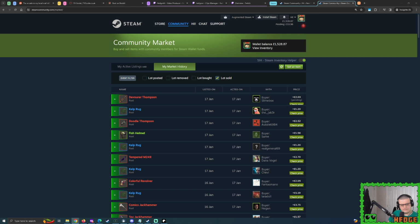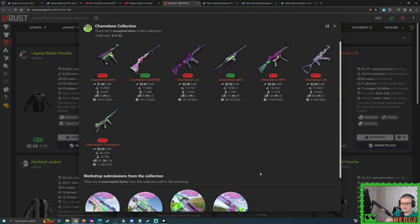Right, anyway, back over to here. So the main point was, with the likes of the Chameleon collection, if we were to see the SAP potentially being accepted, I could see it having a bit of a positive demand boost. But in terms of price boost, in terms of like the AK, that's doomed. But maybe the bolt action and the SAR do a fair bit better. Let's go take a quick look at the Thompson. How you doing, Thompson?